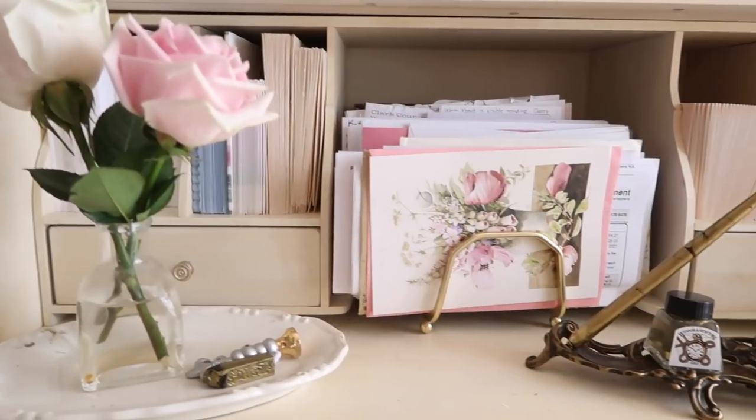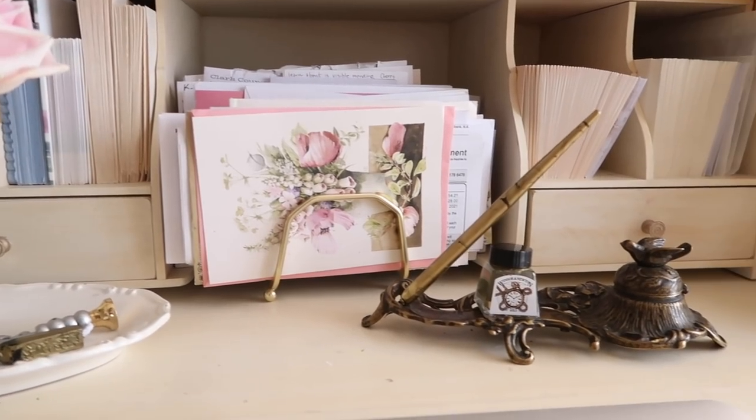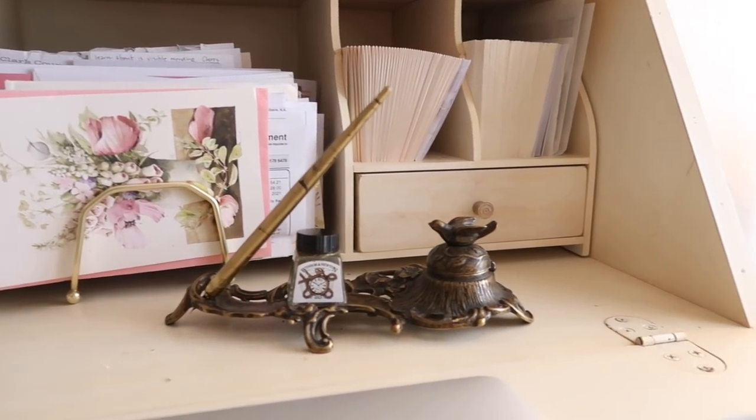I love having a space that I can put my pen and it's not going to roll all over the place. Before, I was just setting it on a plate, and I just think that this is a really great solution. And then I also have ink available whenever I need it. So I hope that you enjoyed seeing how I organize everything.